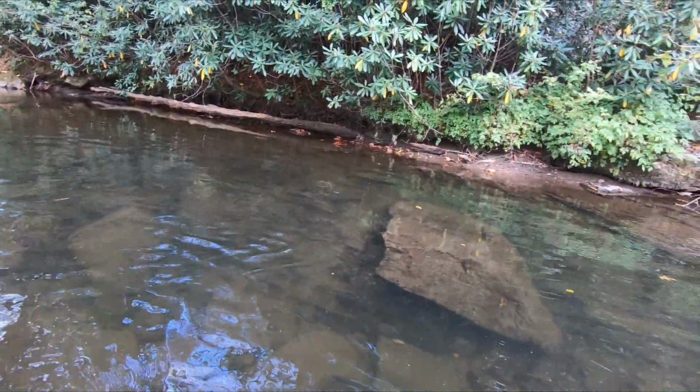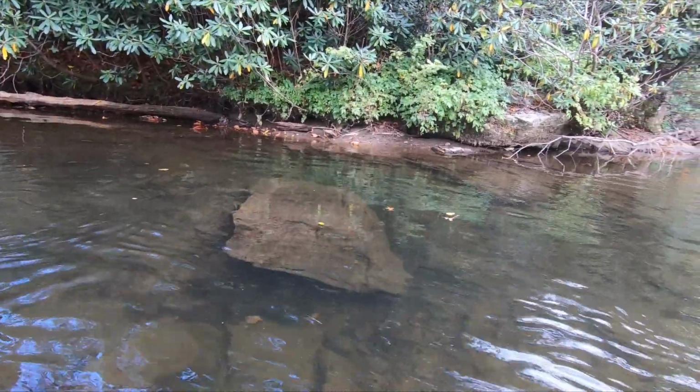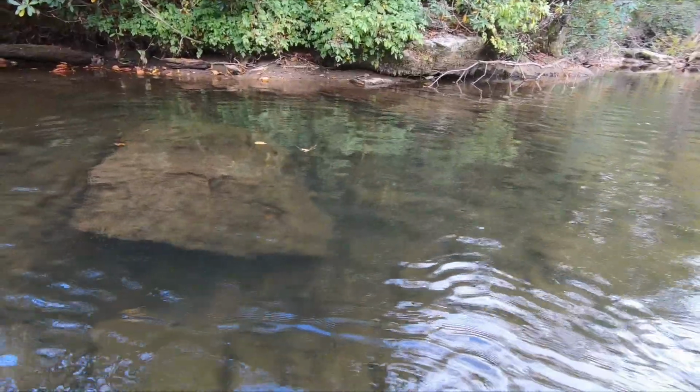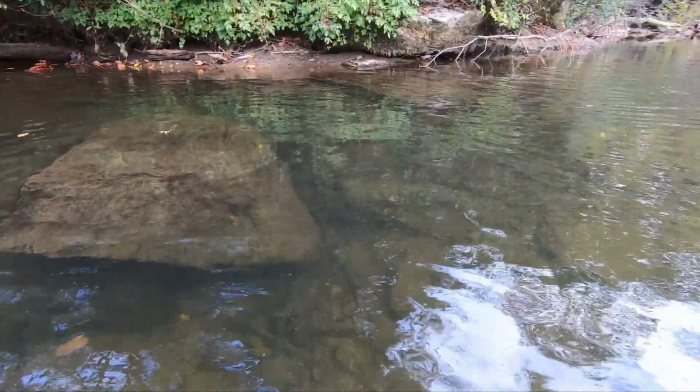So I'm going to try and get you a view of these fish. You can see what I'm saying, that they are stacked up in here. Right in front of this rock. See this rock right here? They're in the water directly in front.